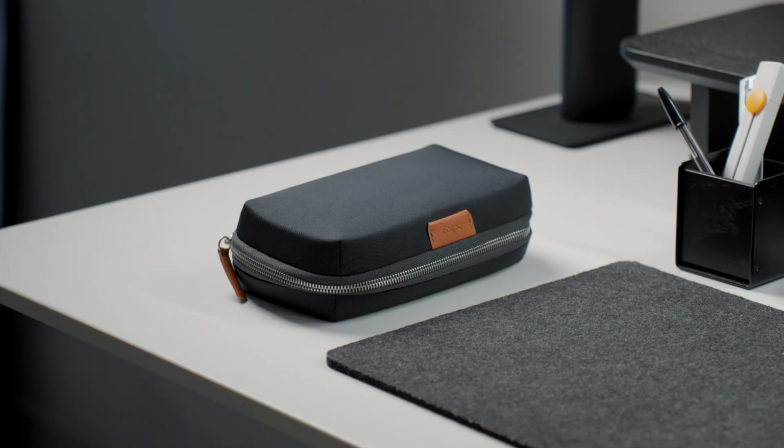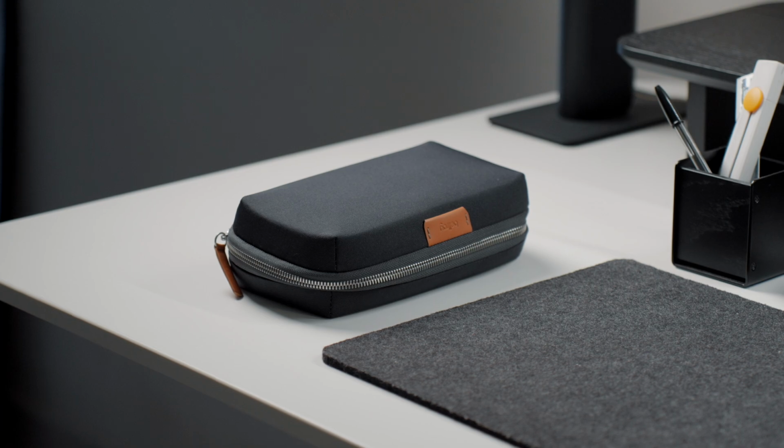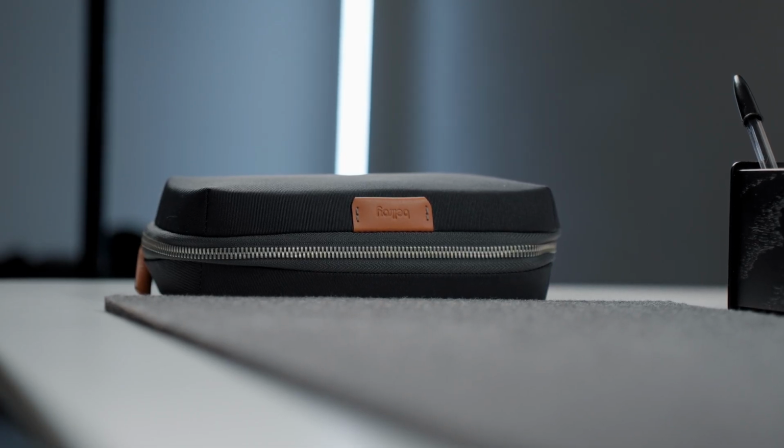I'm using this tech kit from Beroy, and I took it with me on my latest trip to Valencia. And yes, it was a lifesaver, especially when you are on the go and you want to grab something without searching everywhere in the backpack, for example.